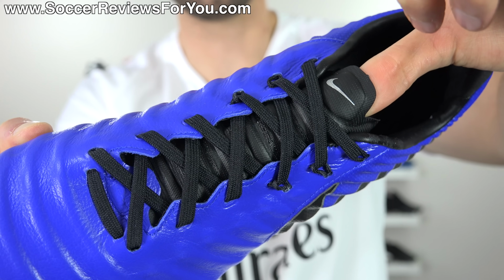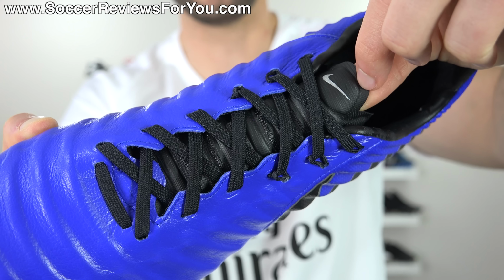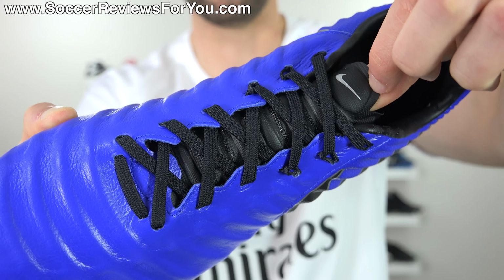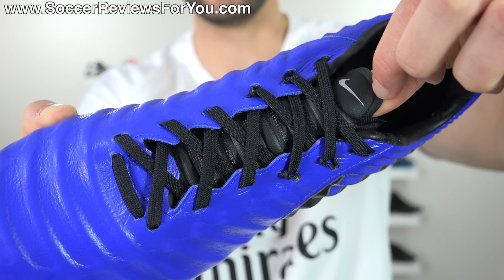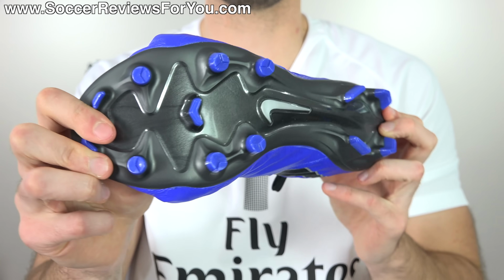The tongue also isn't flyknit, but instead is this really nice synthetic material with memory foam inserts that one could argue actually feels better than the one on the Elite. You don't get the hyper-stability sole plate, but what you do get looks and feels pretty much identical.